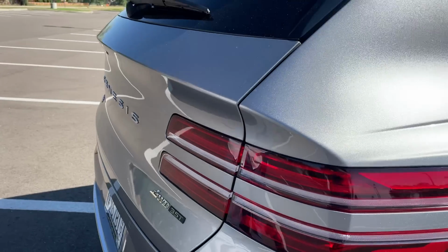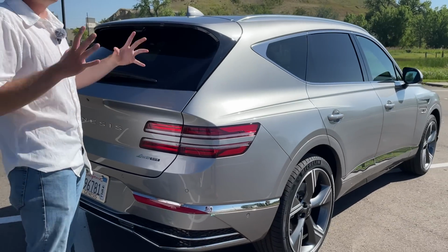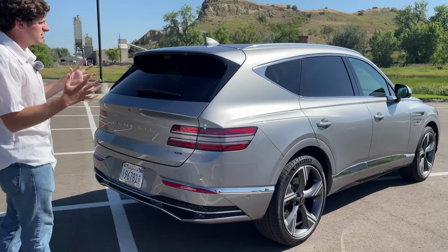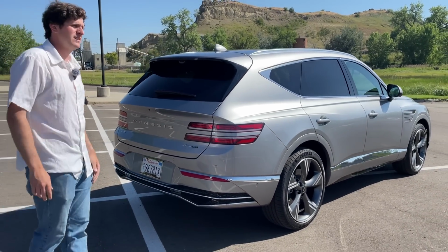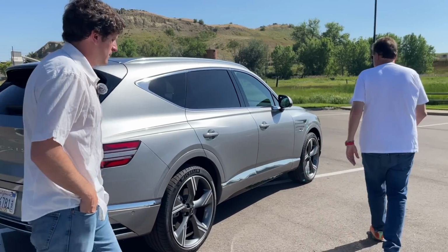There is a coupe variant of the GV80 coming. This one's a conventional SUV. It still looks sporty. It still looks elegant. It's just so great.